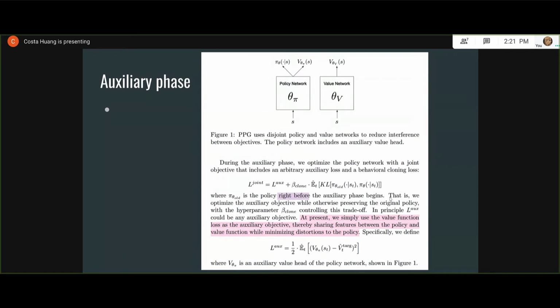So this sentence, I think, is really important to understand what is going on. It says: at present, we simply use the value function as an auxiliary objective, thereby sharing features between the policy and the value function while minimizing distortion to the policy. Minimizing distortion to the policy means they're trying to minimize the KL divergence between the old pi and the new pi. So from my understanding, the joint loss is trying to retrain the value function as many times as it can while still keeping the same policy outputs or distributions. Does that make sense?